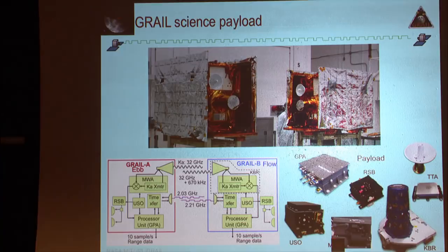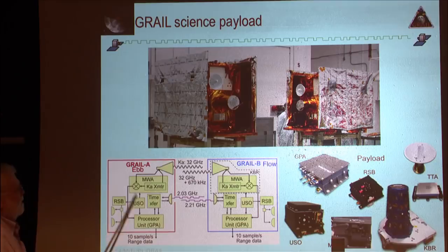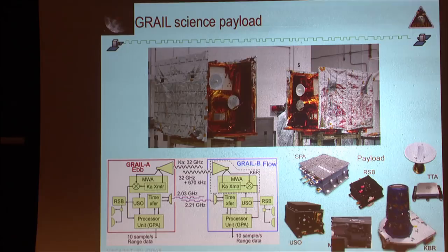For those who like electronics, this is the electronics boxes and a block diagram. I was not responsible for this. I'm not going to belabor it. If people are interested, we can go over that later.